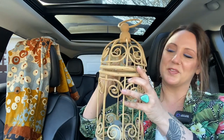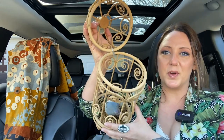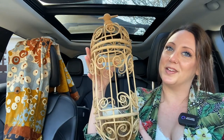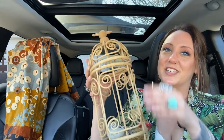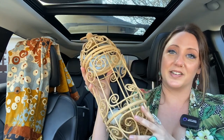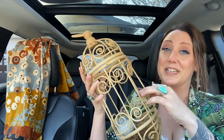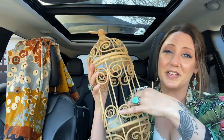I thought that this one was really sweet. It opens up here, and you can take out the bird that's in there. I have a sweet friend who is moving into her first apartment. She's 21. And I know when you're that young and you're getting your first apartment, it's hard to find the money to get all of the things that you want for decorating. But it's also so exciting because it's your first apartment and you really want to make it your own.